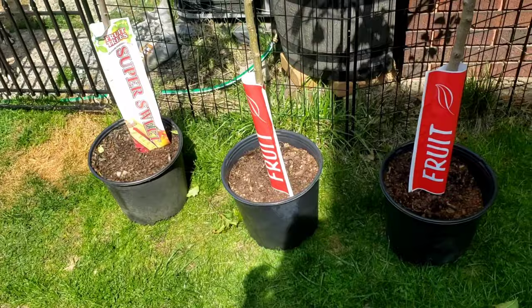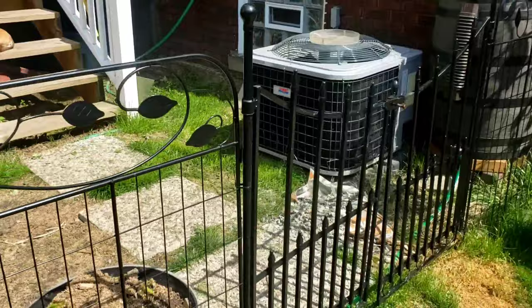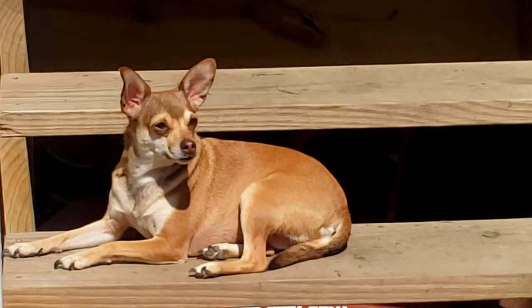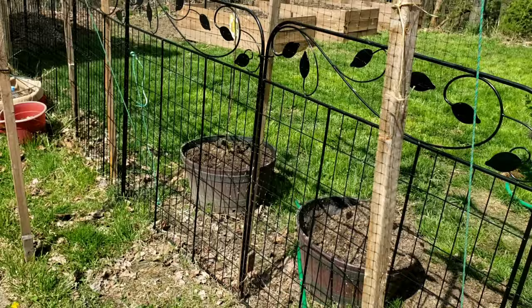So I have to see whether they need to be transplanted or they just can hang out the way they are for now. And there's the big puppy. And there's the little puppy, Bella. Bella! She's a few years older, and she's not impressed by this guy.